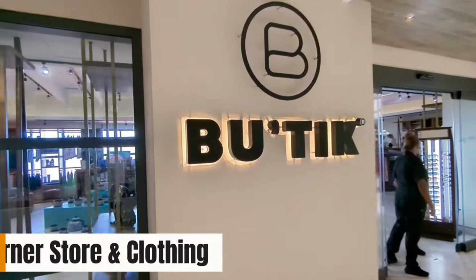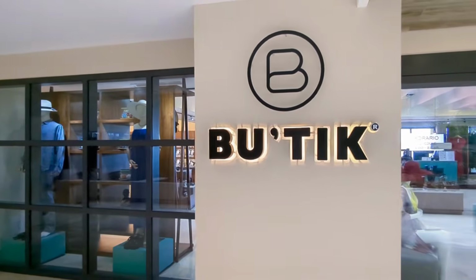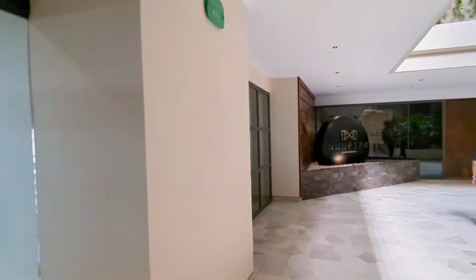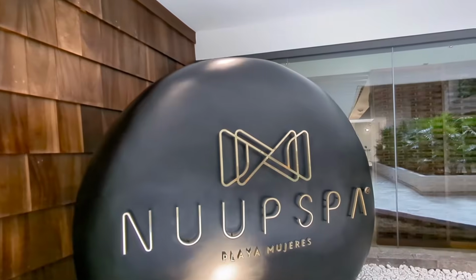A little bit further up the stairs, you've got the Butik. Really, you can find anything you need in here. You've got clothing, you've got items that you may have forgotten. They're all right here at the Butik. But even if you did forget, usually it's in your room.